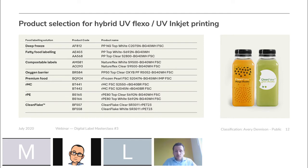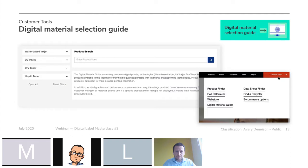And on this slide, we listed all innovations Luke talked about just now, and we'll link them to the product specification and product names which are compatible with UV flexo inkjet press. We'd also like to share with you the tool, if you can go to the next slide, which we created for the owners of digital presses to easily find materials which are compatible with this or that digital printing press.